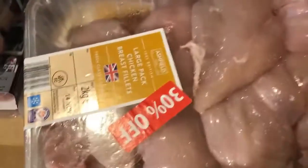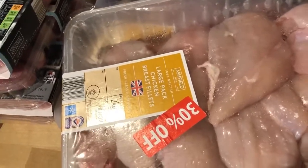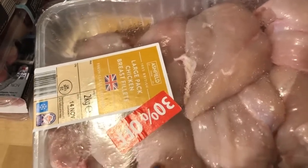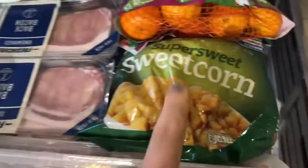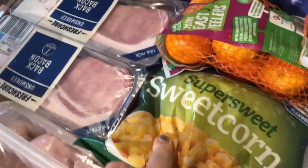I've got 2 of the big packs of chicken. It's not that I necessarily need 2 packs this week, but this one was 30% off, and it was already one of the ones that were sort of like £9, I think it was, for the 2 kilos, which made it very cheap. So I picked that one up to go in the freezer, and this one I've picked up to be able to do the KFC and a couple of other recipes this week. Got some frozen sweet corn, that's the only frozen item I bought.